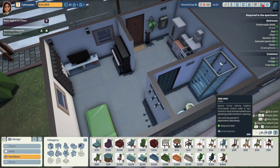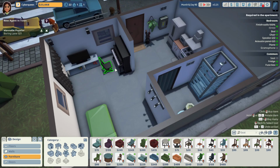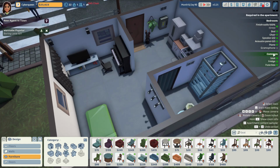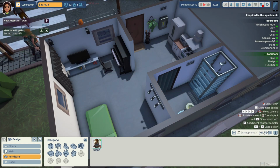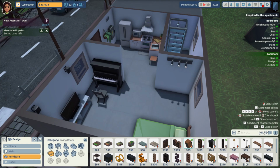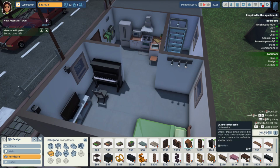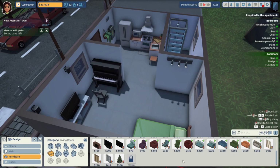Any of this come in black? Hold on. This. Does this not go up to it? We're just gonna put that there. That's a seat. And then this is gonna need a table, some kind of coffee table or something. What an odd item to ask for. What a very odd purchase. Narrow coffee table. You know, I just want a stand.